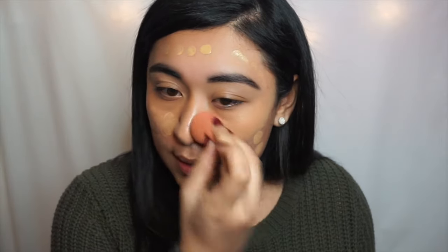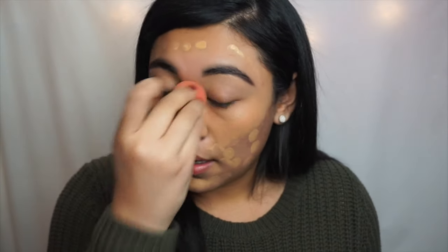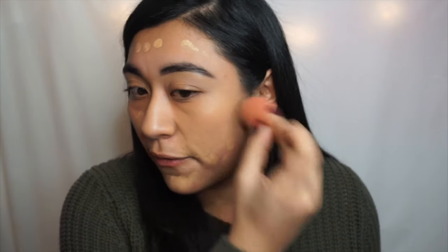What I do is I just bronze it up. That's really it. And it is completely full coverage. I have a few spots here and there, like dark spots, and it completely covers up everything. Everything, I'm telling you. It's really amazing. I'm obsessed.